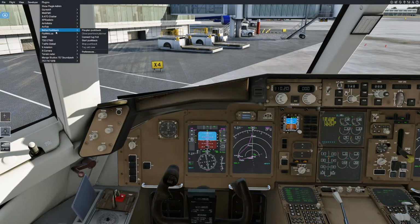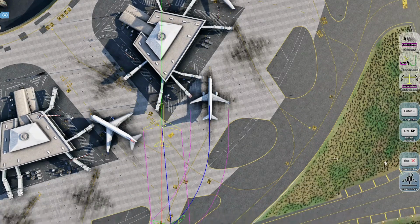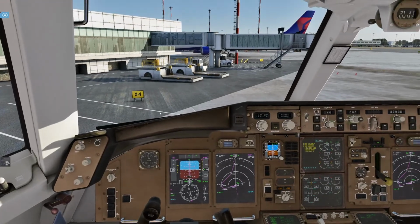Let's go ahead and call the pushback truck. Start push. Cockpit, please show me where you want to go. All right, and I think we can, yeah, that's a good position. Run to cockpit. Tow is driving up.